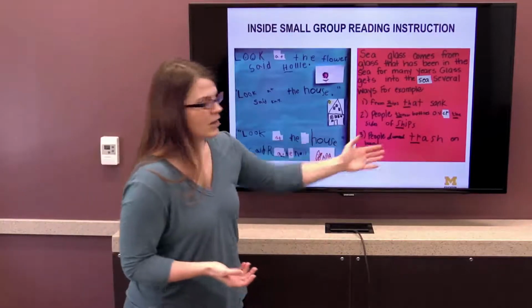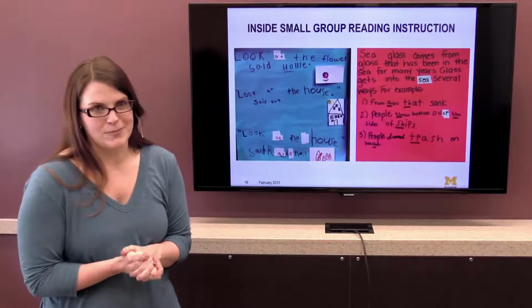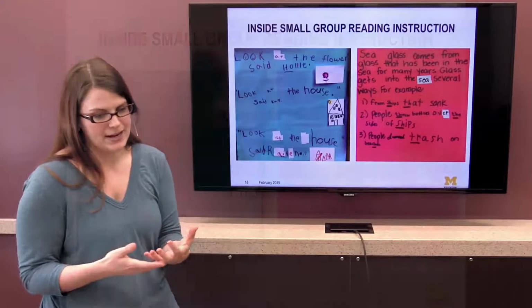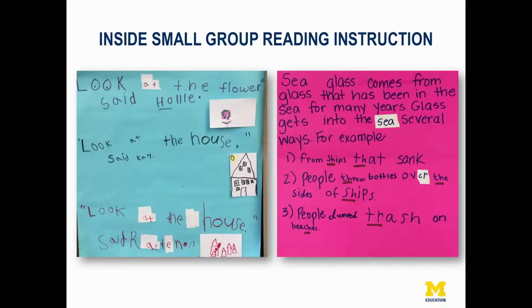This example here is actually taken from an opportunity in which teachers were trying to support children in writing about what they read. You can see the emphasis on particular consonant blends like tr in trash, and also on consonant digraphs. So th in that, th in through, and sh in ships.